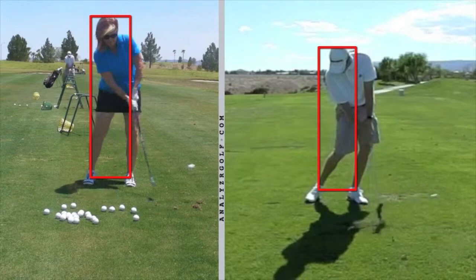First, let's look at your weight distribution during impact. I've drawn a box from the ankles to the top of the head. You can see that Grant has a huge majority of his weight on his left side. You are more evenly balanced between the feet with only slightly more weight on the left side.